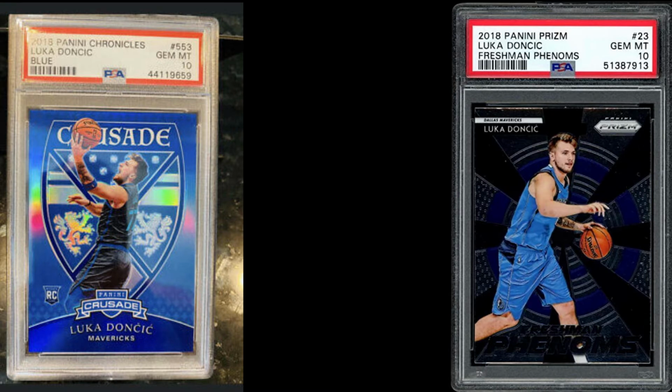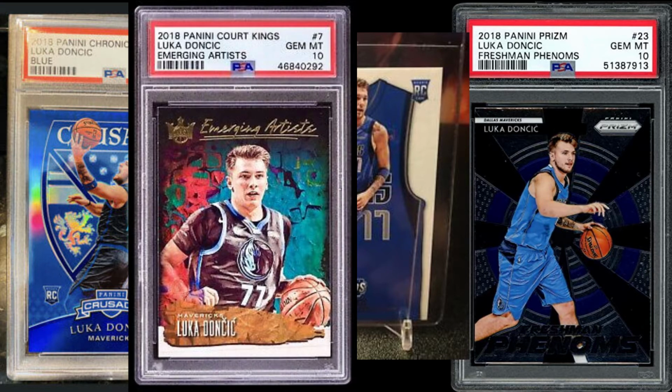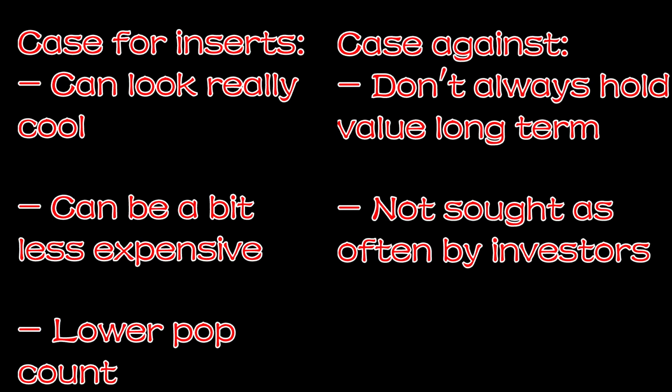And some of the other ones I like include the Chronicles Crusade inserts. They also have a blue parallel numbered to 99 that's also in the same budget range. Prism's Freshman Phenoms is kind of nice, and Panini's Threads Rookie Icon jerseys have a nice iconic look to them. And also Court Kings' Emerging Artists. But again, be a little careful about inserts. But if you want a nice looking card that has a somewhat low pop count, it's worth it.